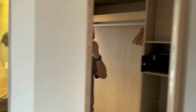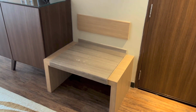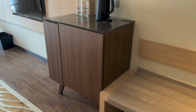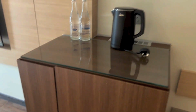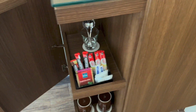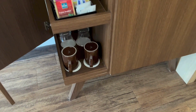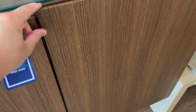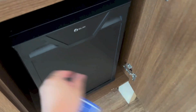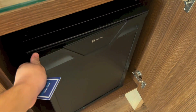Hello. Here we have a place to put your luggage, the pantry area with bottles of water, the kettle. Here we have spoons, tea and coffee making stuff, mugs and glasses below. And here we have the fridge. It is empty, so you can put your own items inside.